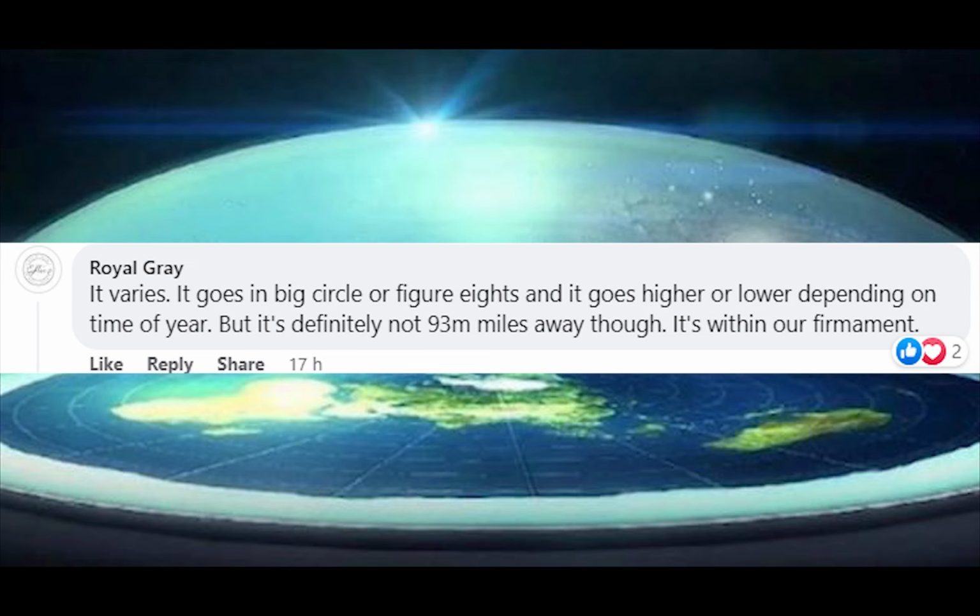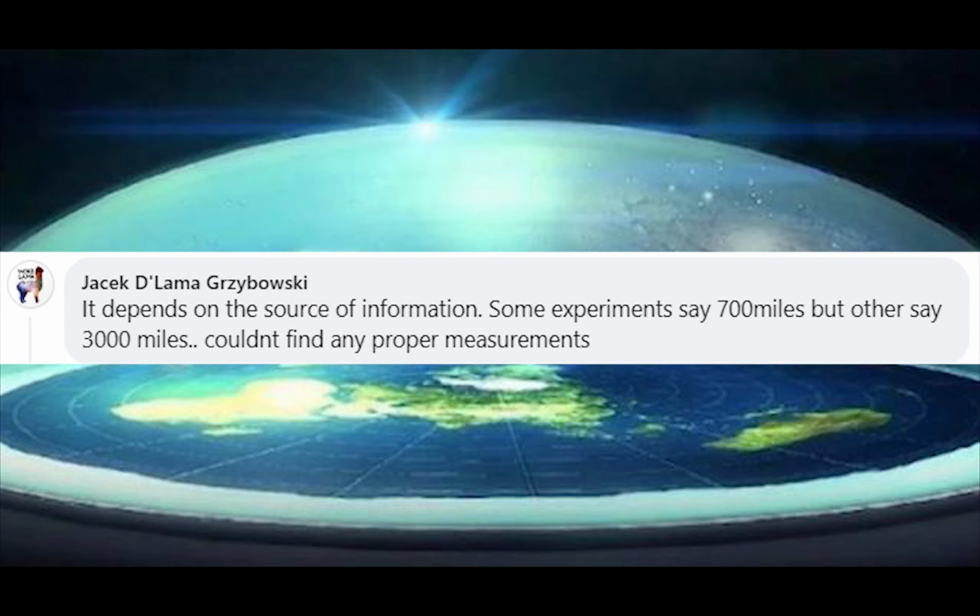It goes in a big circle or figure 8 and it goes higher or lower depending on the time of the year. But it's definitely not 93 million miles away though. It's within our firmament. Dilemma, it depends on the source of information. Some experiments say 700 miles, but others say 3,000 miles. Couldn't find any proper measurement.